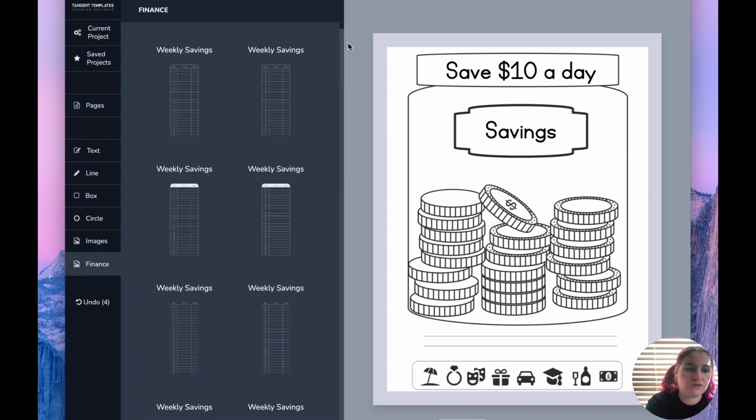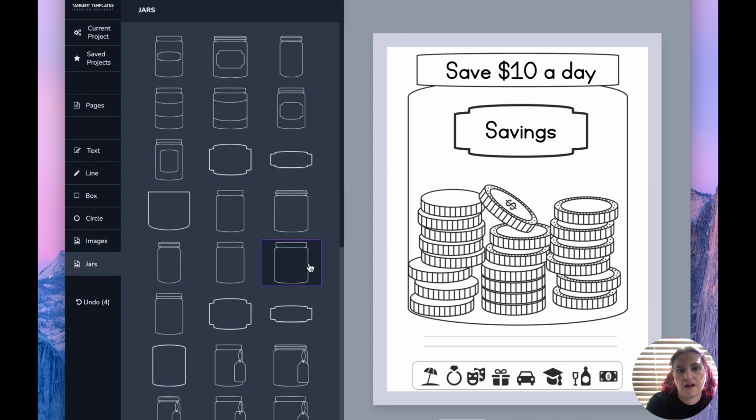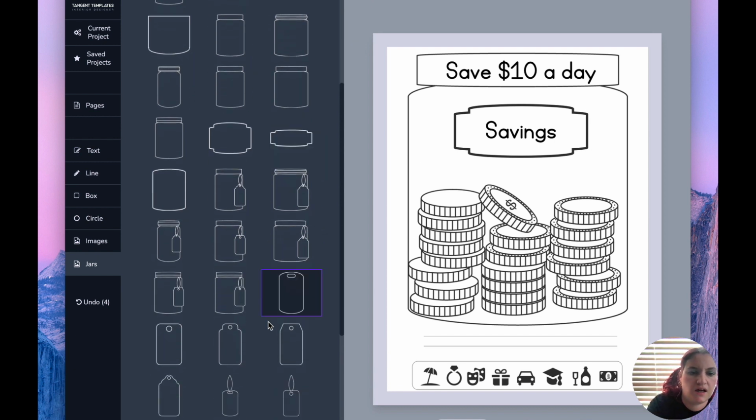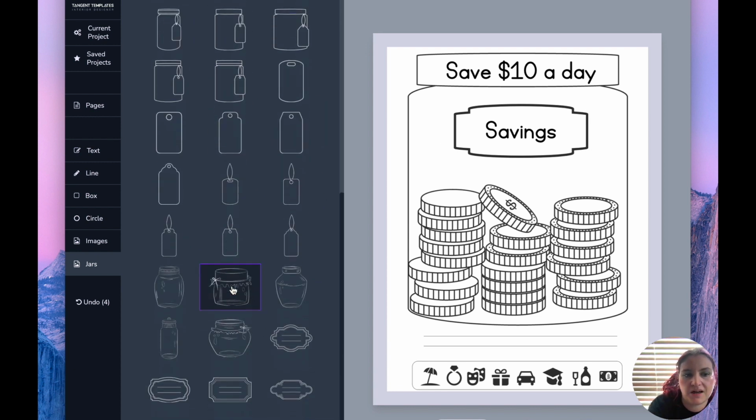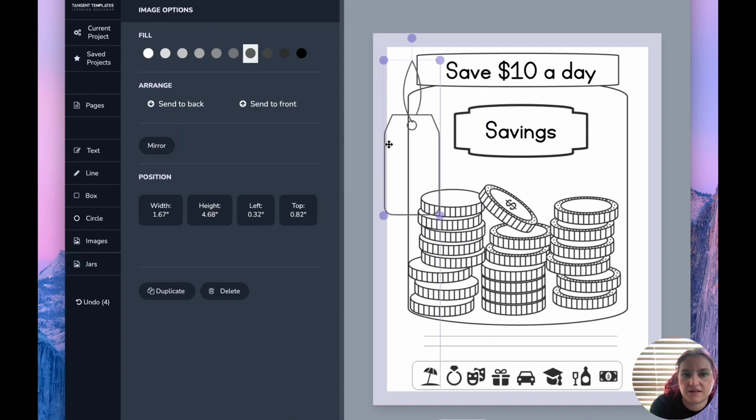And of course, if you go to jars, you can see there's actually a lot of ways to customize these. So we have empty jars all made. We have jars with different styles, sort of fat jars, tall, skinny jars. You've got labels that you can put on them. You've got tags. And of course, you can use all these elements on their own. They can be used for all kinds of things. So there you go. You can add these to whatever other designs you want to use them for.